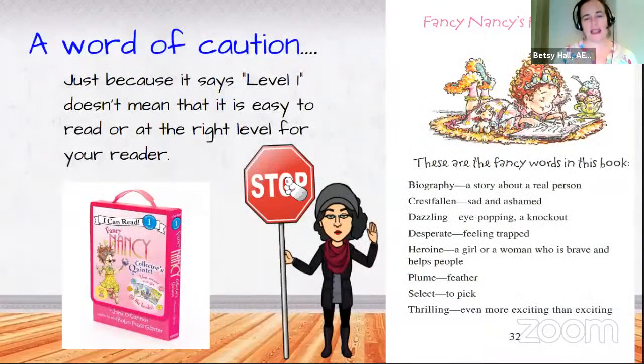Here's a word of warning. This can be so tricky. You're excited, your child is ready to start reading, you go to Target, you go to Costco, you're going to buy some books, and you see, oh, look, I can read level 1. Yeah, I'm going to buy a bunch of those. Just because it says level 1 or early reader does not mean it is at the reading level of a beginning reader. You have to be judicious.